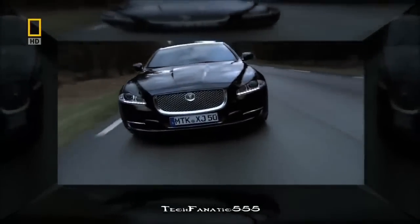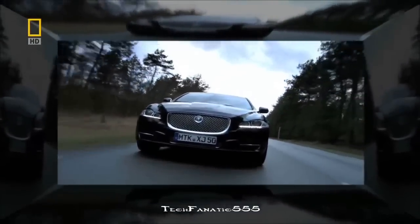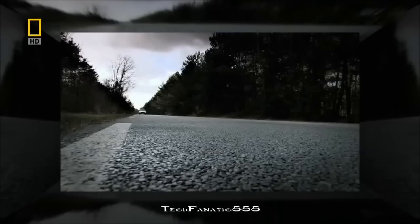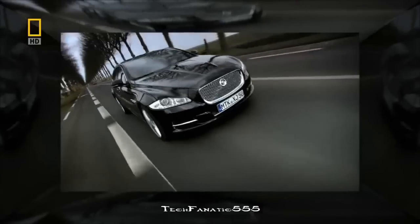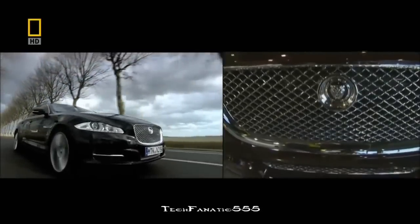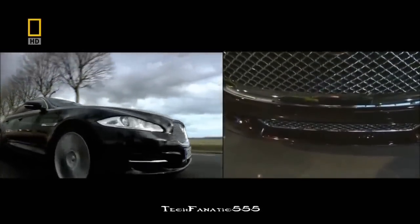To achieve this, car designers use the reverse theory of aeroplane wings. It's the same principles, really, but instead of using the air to make the plane lift upon takeoff, we're trying to make the car stick to the road.